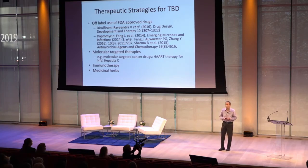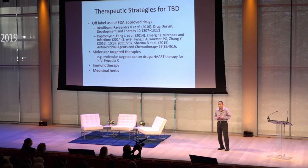There are immunotherapies. I think Bill Robinson will be talking about some exciting work from Stanford, so I'm not going to dwell on that. And then medicinal herbs, and there are going to be talks today.